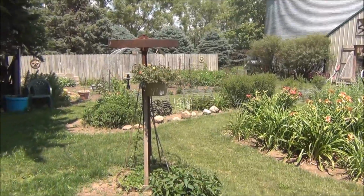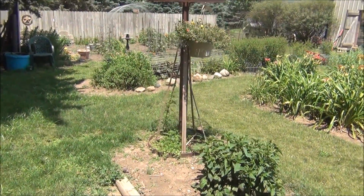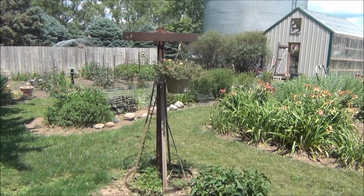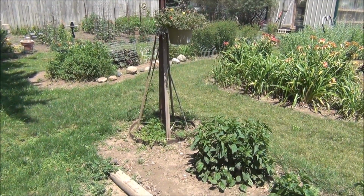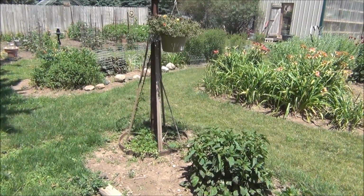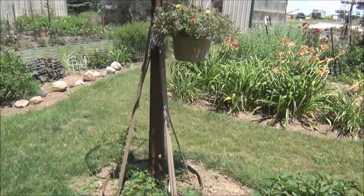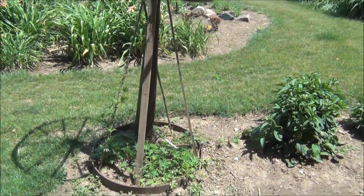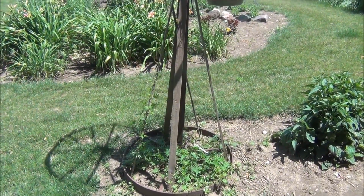As you can see here, this is where my cardinal climber will climb up this old wagon wheel. It looked gorgeous last year. I just loved it, but they have a long way to go. They really like heat. So when they start coming up, you'll probably see pictures, I put them on Facebook and stuff. It's just wonderful. They're starting to vine a little bit.